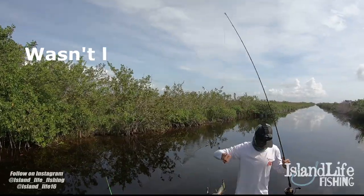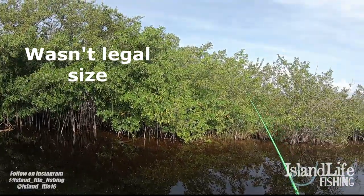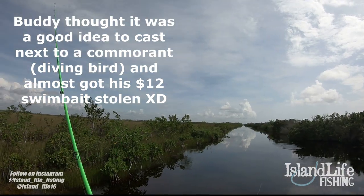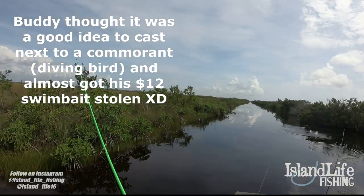I don't know if he's leaving. Oh yeah, actually I don't know. I have a measuring tape. We can see. Yeah. Oh, it was a cormorant. What did I tell you? I told you he was gonna eat it.